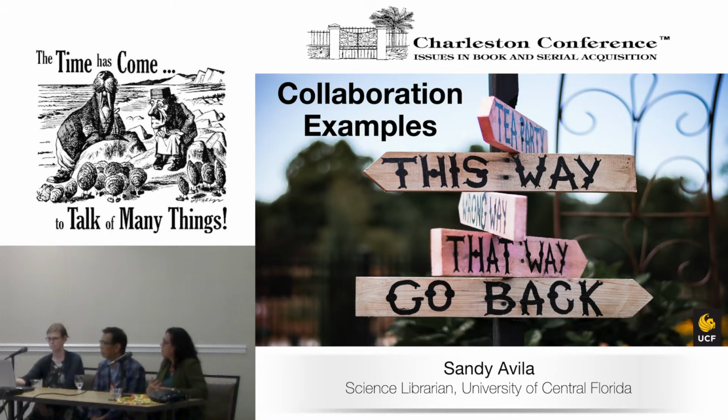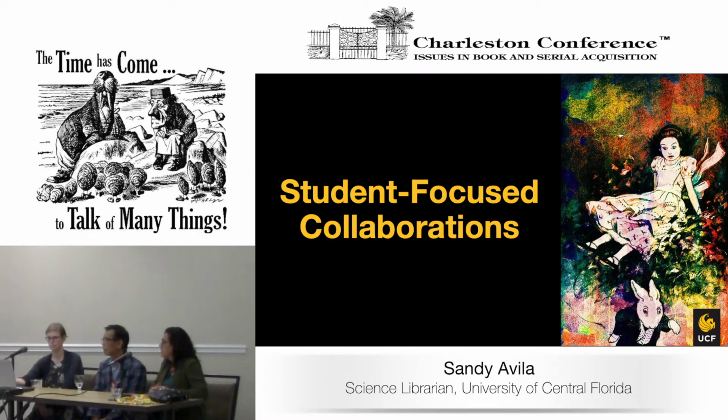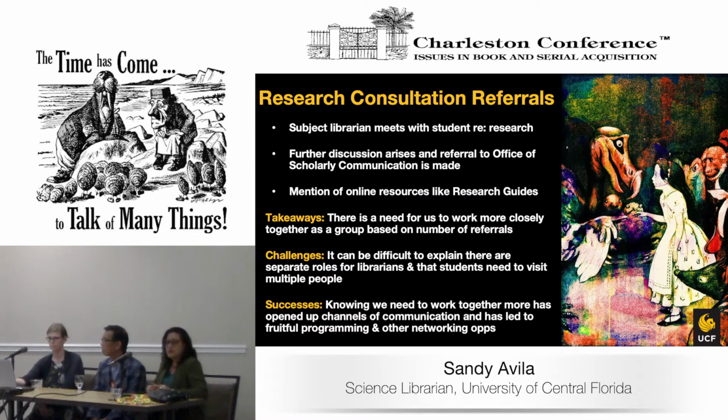Okay, so some collaborative examples. We're going to start with the student-focused ones. I break this down into 3 groups. So the first one's going to be research consultation referrals. This is basically when each one of us as subject librarians sits down with students to work on any particular research question or query or need.